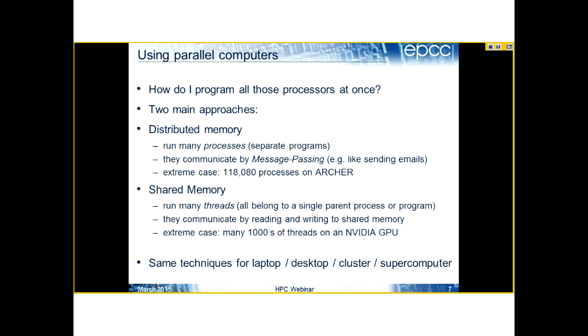I can buy a big expensive one like Archer, or I can use my laptop, which might have multiple cores. But how do I program these? I'm going to go through this very briefly, but there are two main approaches. One is called distributed memory programming, and what you do is you run many processes, which are separate programs. In the extreme case on Archer, you could run up to 118,080 individual programs, and they'd all run on a different processor core of Archer.